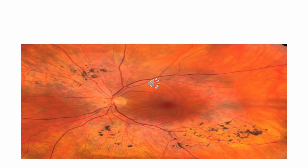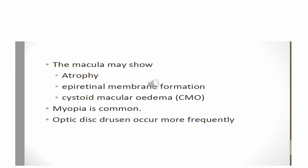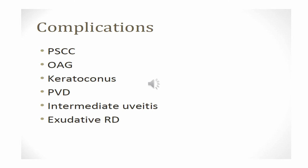So this is a classic triad of RP, or retinitis pigmentosa. And sometimes the macula can also be involved. So you can see macular atrophy, or cystoid macular edema, or epiretinal membrane formation in the macula, and usually they'll be associated with myopic refractive error, and very rarely you can see optic disc drusen. This is not important, but just remember they can be associated with some macular involvement also, and some refractive errors like myopia. So actually these are not complications of retinitis pigmentosa, but all these are associations of retinitis pigmentosa.